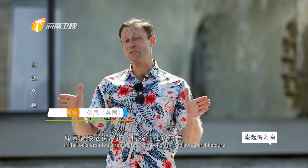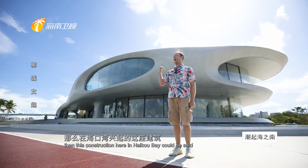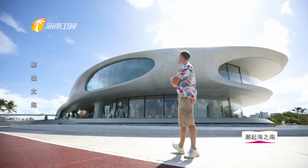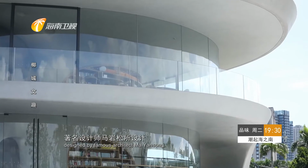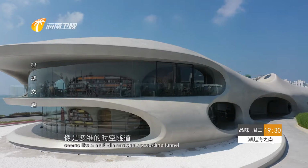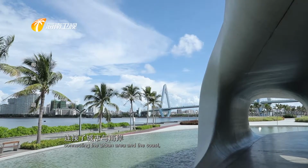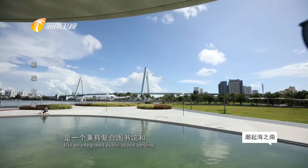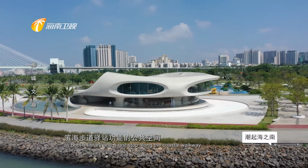If Haikou arcaded streets are a symbol of its traditional architecture, then this construction here in Haikou Bay could be said to represent the city's modern culture. Cloudscape is a library designed by famous architect Ma Yansong. The organic white building seems like a multi-dimensional space-time tunnel connecting the urban area and the coast, reality and imagination. It is an integrated public space serving as both a library and a rest stop along the coastal walkway.